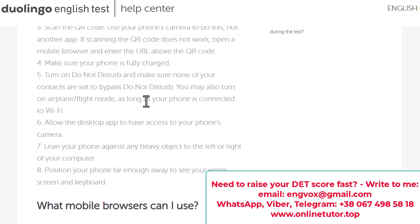And they will do so. I promise you, Duolingo is very angry about those interruptions. So they recommend, and I recommend you too, to turn on airplane mode. But of course, then connect to Wi-Fi if you have the opportunity. As you fully understand, Wi-Fi is in the majority of countries much better than mobile connection, and that's why your video recording will be transferred better.